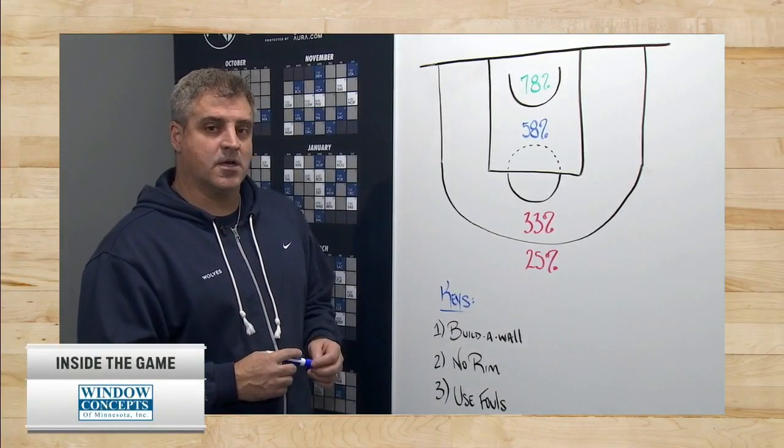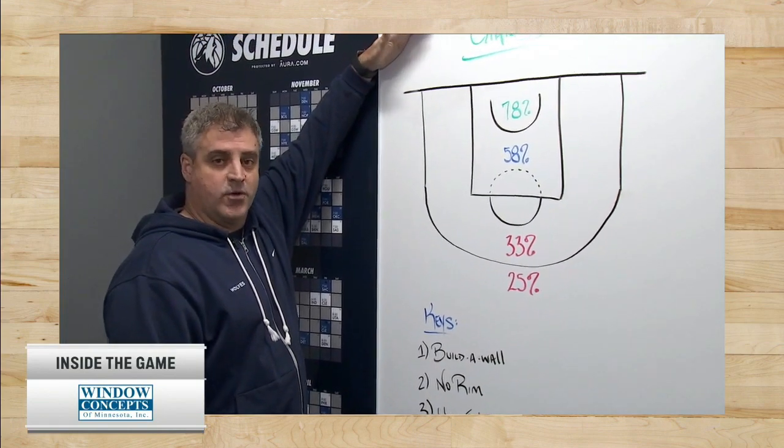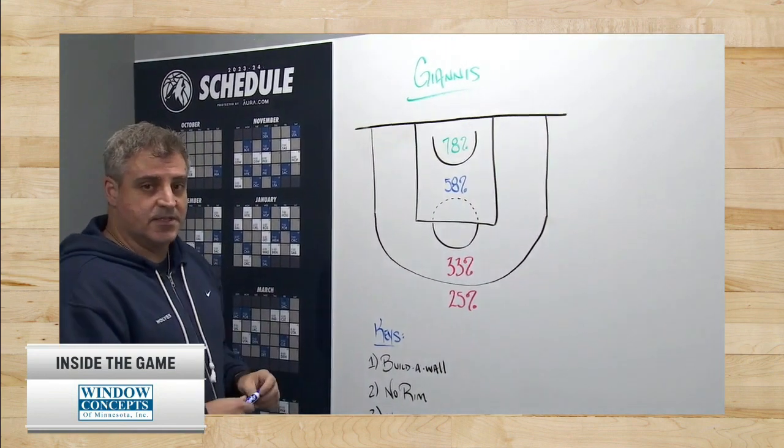Tonight's Inside the Game, we're going to talk about trying to defend Giannis Antetokounmpo. And we know the problem that he is, almost 31 points per game, and how he gets to that number and his impact on the game and what we can try to do defensively to negate that.